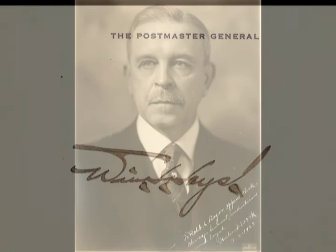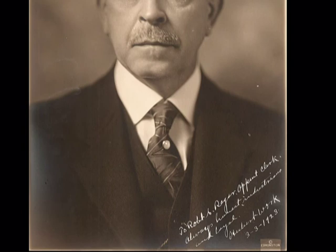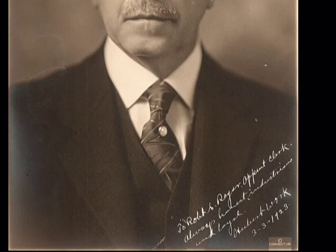Hayes was succeeded by Dr. Hubert Work of Colorado, a physician by trade. Like Hayes, he served only 1 year in office. However, it was an eventful year which witnessed the issuance of the first stamps, which would come to be known as the Series of 1922, or the Fourth Bureau Issue.